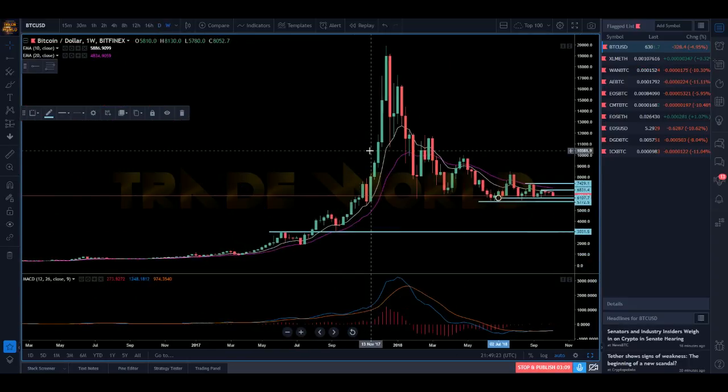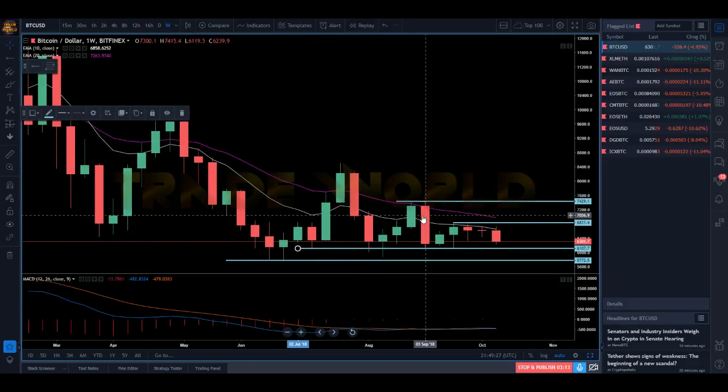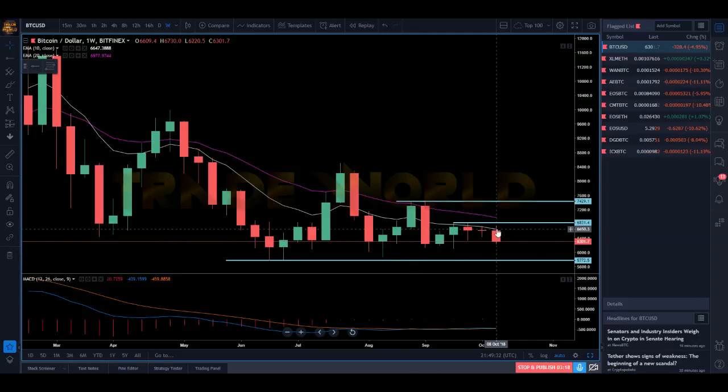If we go to the weekly, it opens us up to another viewpoint, another area that I spend a lot of time on. So we can see here, if I just take away that one, it becomes much more clear. What I was looking at here is a couple of things.